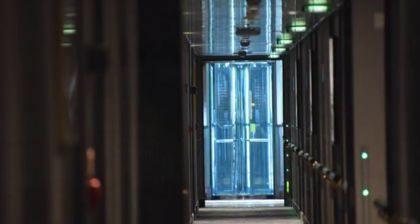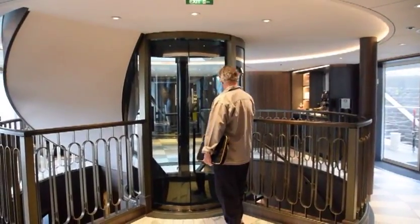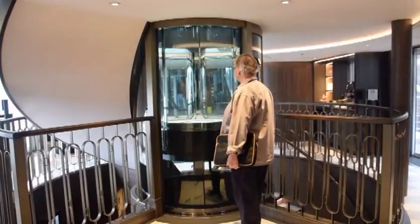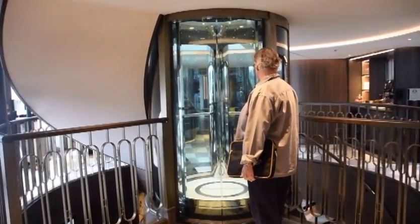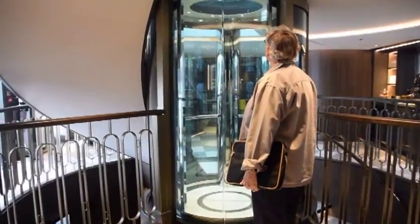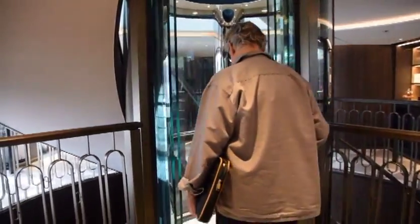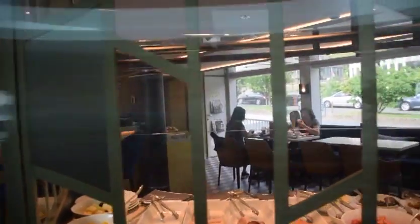Now, right here in midship is the glass elevator that takes you up one deck to the bistro area. So you see, here comes the elevator, the door is going to open, and Pat and I are going to get into it. I'm going to come in there with you. Now, this elevator is big enough for two of us, but I don't know if it's big enough for two of us plus our camera. We're going to find out in a minute.